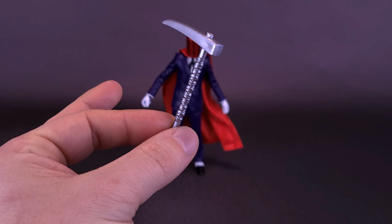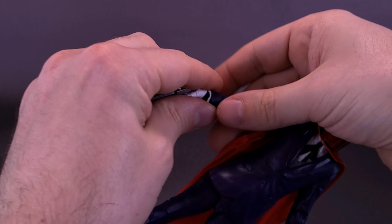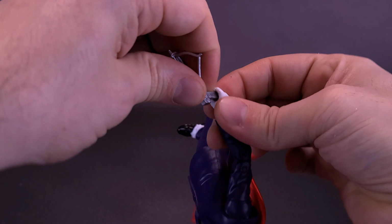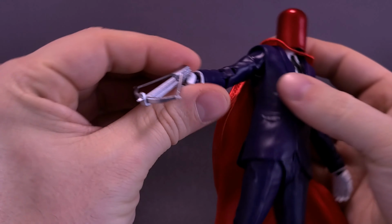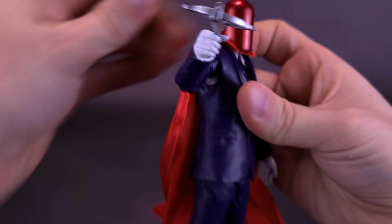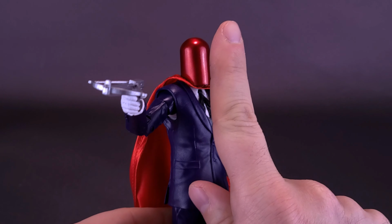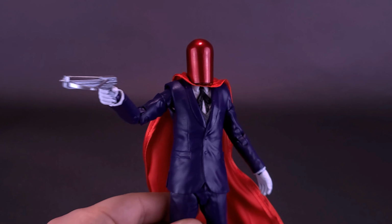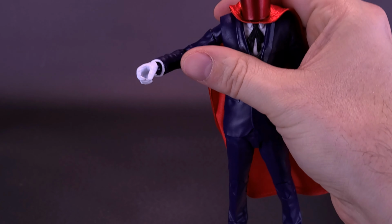I started the beginning of this review with him with a sickle in his hand. What I might do, though, when it comes to displaying this guy, and even for final looks, is put the crossbow in his hand. That seems more like something the Red Hood would have. Now, I want to say angle his head, but you wouldn't even know whether he's looking over here or way up there. Hey, there's a bird up there. Pew! Removing the crossbow, let's put it off to the side.